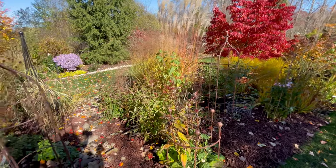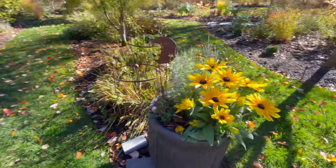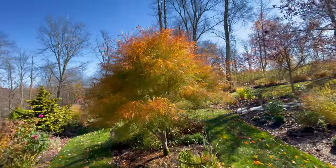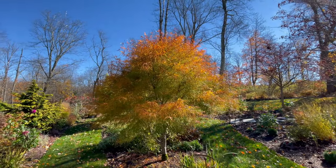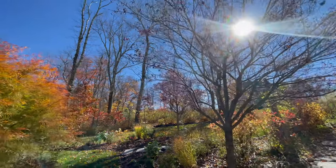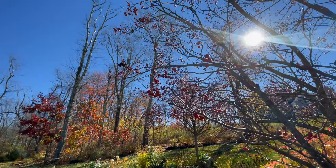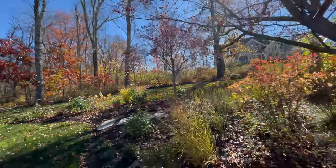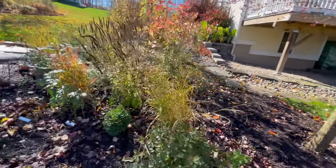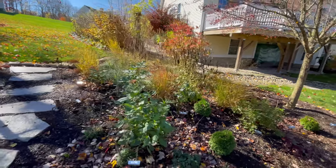There's the penstemon that we put in. There's the containers that I did, and those are still going. Really pretty color on this Japanese maple. This is Koto no Ito, and that looks amazing. The hawthorns are full of berries, but the birds are quickly annihilating those. The grasses look great. More Ruby Ribbons, agastache. So a lot of this stuff is going to get cut back.